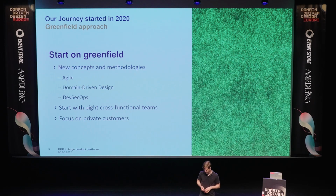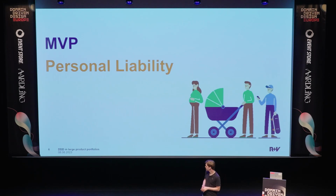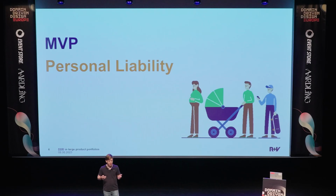Our first product was the personal liability insurance. That's a very common product in Germany, the most common voluntary product. Over 80% of all German citizens have this kind of insurance. It's the product that gives you protection against claims resulting from damage or injuries to other people or property. It's a very simple product, not very complicated, not very complex. It's one of the simplest products in our portfolio.